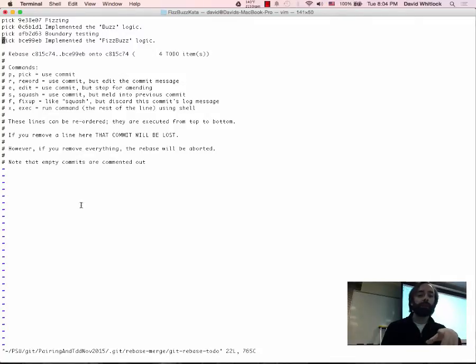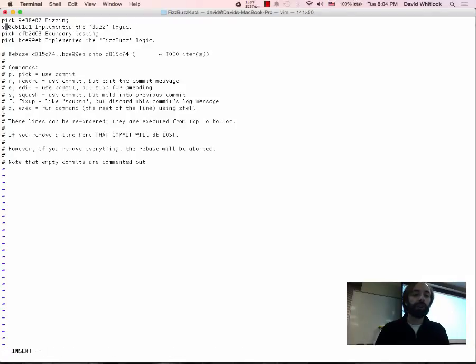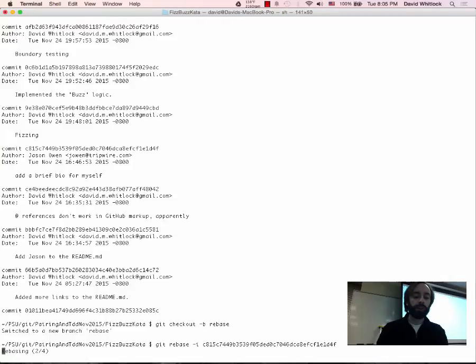Okay. So I did that command and it brought up the editor, brought up Vim, and says, all right, we've got four commits right now. If we were to just pick all of them, we would be left exactly where we started. We do not want to pick all of them. We want to have one commit that includes all of them, right? Mm-hmm. All right, so we can change that to squash. Change that to squash. Change that to squash. So once I write, save and quit, then Git will start working.